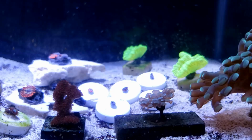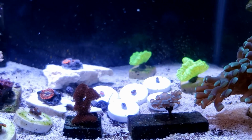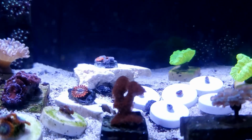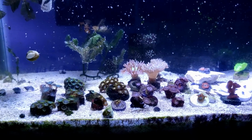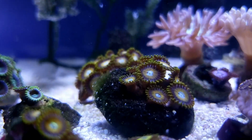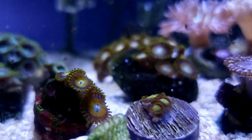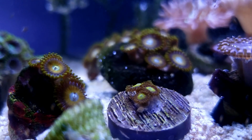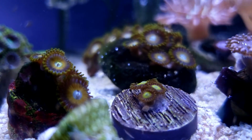He's getting a meal. So I'm pleased with these frags anyway. I guess I'll just have to keep everyone updated on how they're doing. And hopefully my colony will grow out and all that. And then I'll be able to offer some of these for sale. I also need to frag some more of these because they're growing out of control pretty much. They look almost the same, the King Midas and the scrambled eggs. Hopefully they don't turn out to be the same thing.